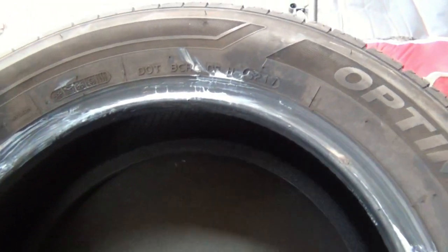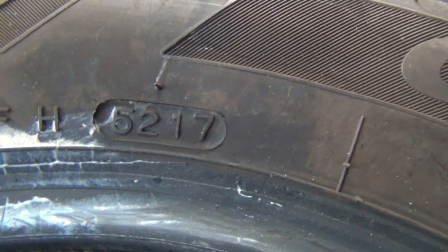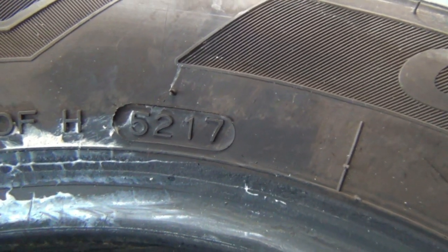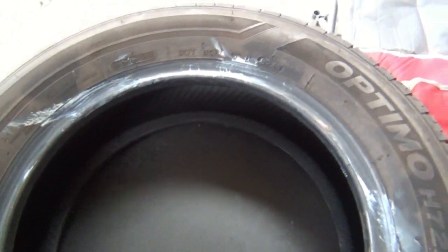The tire underneath here, this is the tire that was taken off. These are some Hancock Optimos. There's 2 of these on the front and then 2 on the back. Sorry about the grease here because they obviously use some kind of lube to get these off. But anyway, there it is on this tire. Okay, so this tire was made the 52nd week of 2017. So it's just really good to know how old or new your tires are.